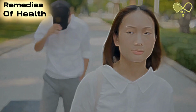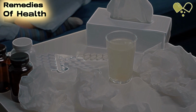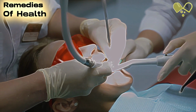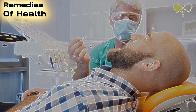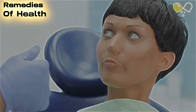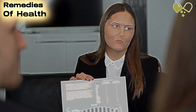Number 16. When to seek professional help. While these home remedies can be effective in providing temporary relief, it's crucial to understand when to seek professional dental help. If the pain persists or worsens, or if you notice any signs of infection or swelling, consult your dentist immediately. Dental issues should never be ignored, and timely professional treatment is essential for your oral health.